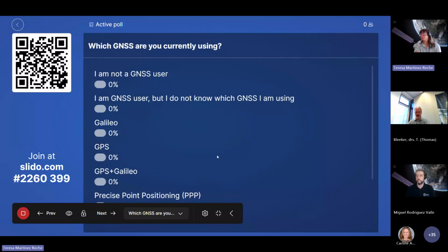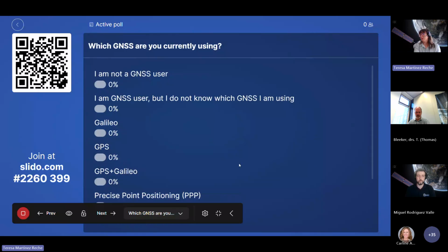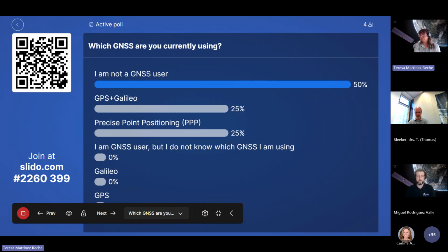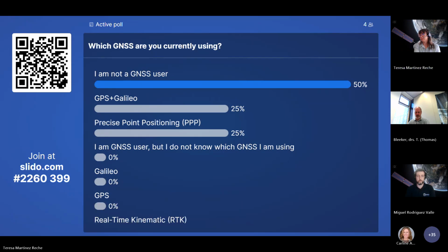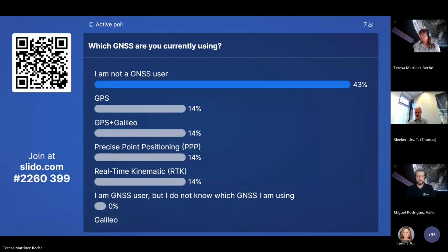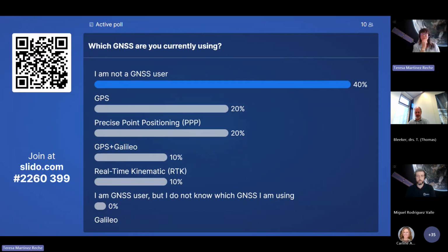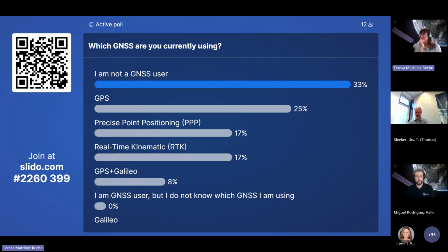The second question is, which GNSS, global navigation satellite system, are you currently using? So maybe you are not GNSS user, or you are using GPS, Galileo, both, and other techniques. So this is important to know. So far, you are not GNSS user, so maybe you can learn a bit about this and you start using it, maybe.